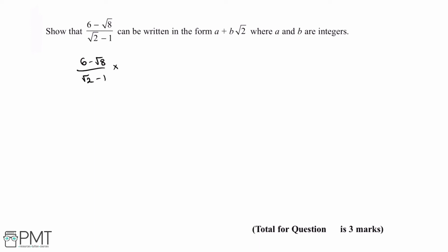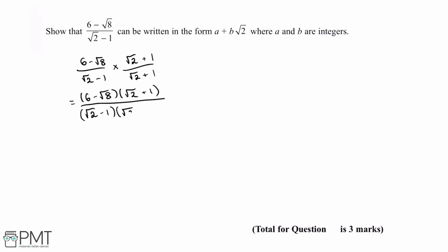So we're going to multiply it by root 2 plus 1 divided by root 2 plus 1. So by multiplying the fraction by root 2 plus 1 divided by root 2 plus 1, this is the equivalent of multiplying the fraction by 1. However, it's going to get rid of the surd on the denominator of the fraction and therefore make this number a rational number. So the next thing we'll need to do is simplify down this expression. So when multiplying two fractions, we multiply the numerators together and we multiply the denominators together.